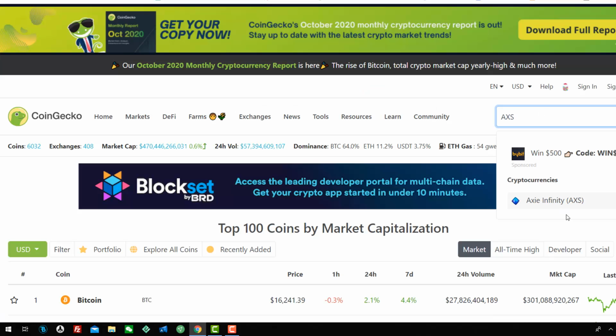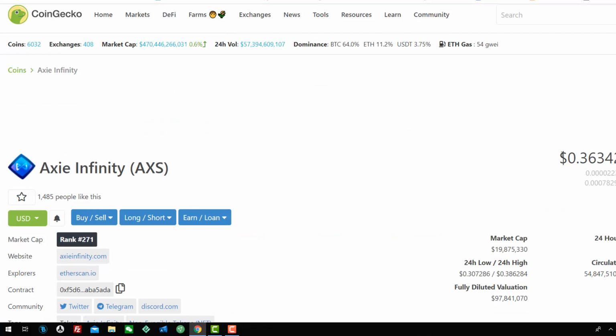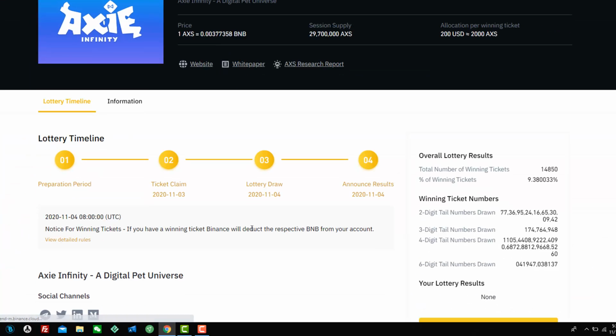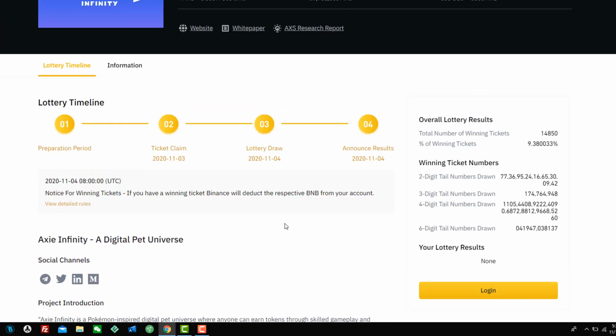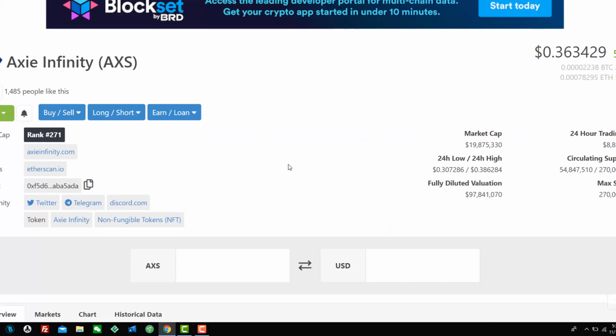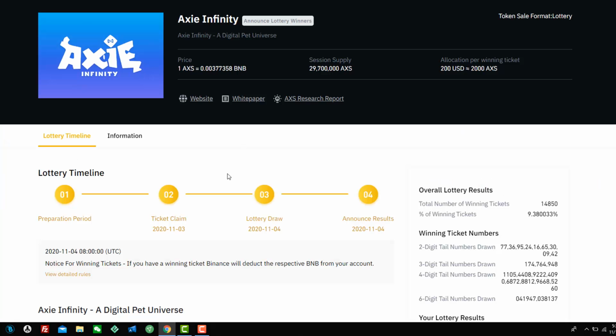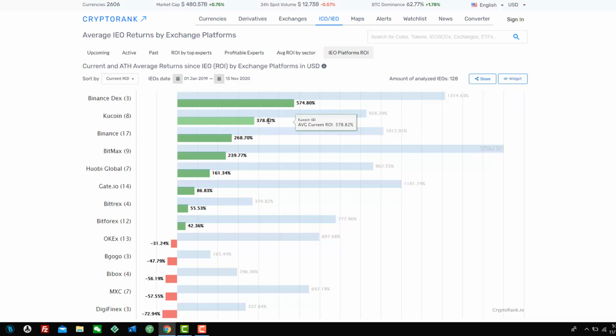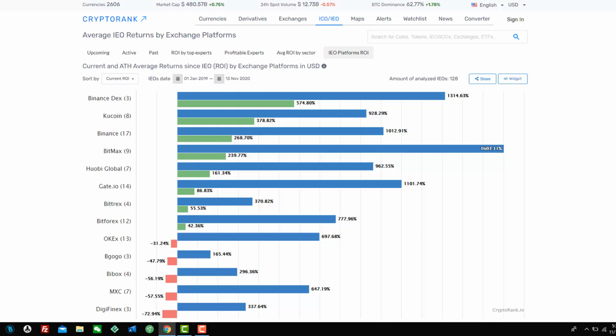Okay, so if we go to CoinGecko now and we check the Axie price, it's now 36 cents. So this project has basically 3x'd in about 2 to 3 days since it was launched on Binance. So that's why it's very lucrative for you to hodl some BNB coin and get this allocation. You get it at the very, very lowest price. See, the allocation was 200 USD, or 2,000 AXS. That's only how much you would have been allowed to get. However, you still would have tripled your money. You would have turned that $200 into $600, because the price has gone up 3x. So this is the power of IEOs. They're very lucrative, and historically, they've always made money. Okay. However, I want to show you something else.